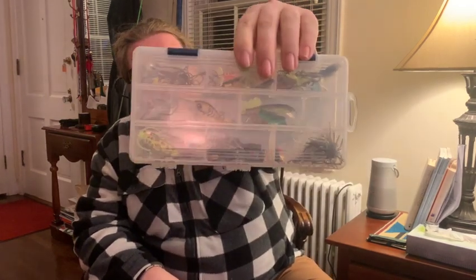Number 7 is a tackle box. And I'll show you my little Plano. I think I got it for $3 or something like that. But it has everything that I use out on the creek in it. I could probably fish every day for a month with what I have in there. I mean, if I needed to, you know? I'd probably never need to fish for a month with everything in there. That'd be crazy. Anyway, a small tackle box for creek fishing suits my purposes.